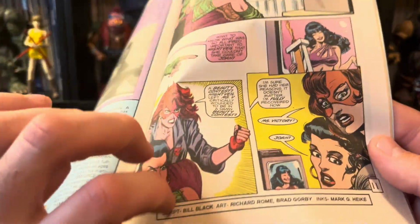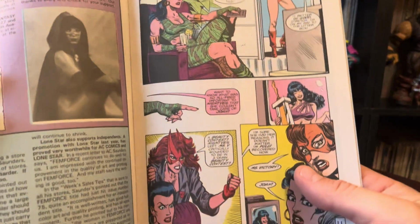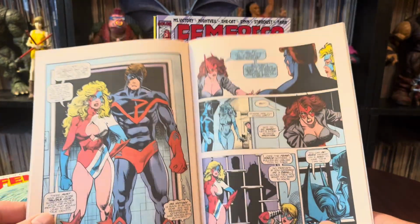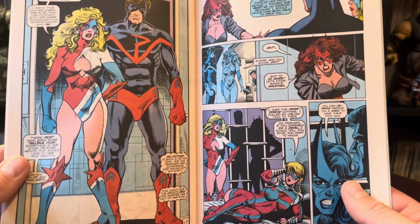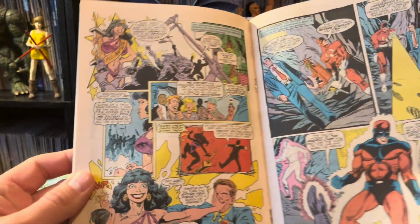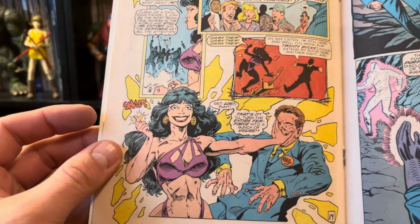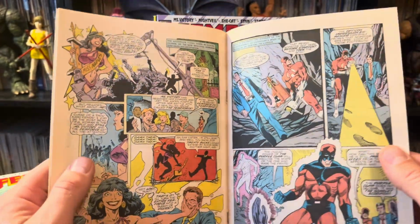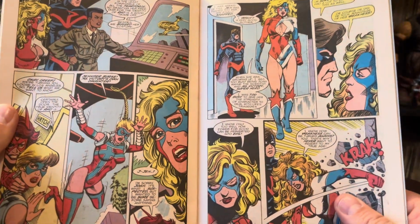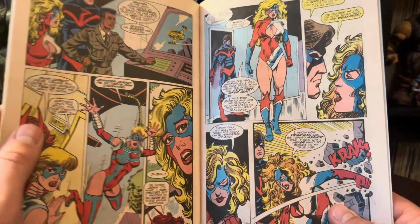All right, at least here, see, normally we get stuff like this. Script, Bill Black, art, Richard Rome, Brad Gorby. These two pages, this is Rome right here. I can tell you right now, that's not Gorby. Looks pretty good. I don't remember Richard Rome's name coming up a lot. Okay, this is definitely Bradford Gorby on this page. Just looking at the expression, I'm almost positive that's his work. And it looks like we're going to bounce between the two on these, so that's what I would guess. And see, this looks more like Rome again, just because the proportions are different. The waists are wider. The hair is different.